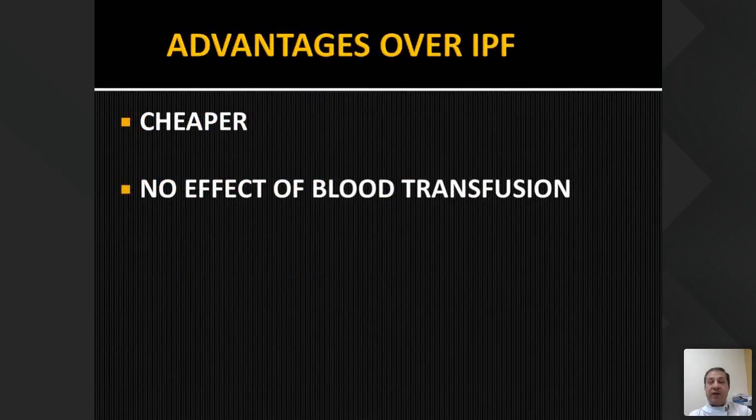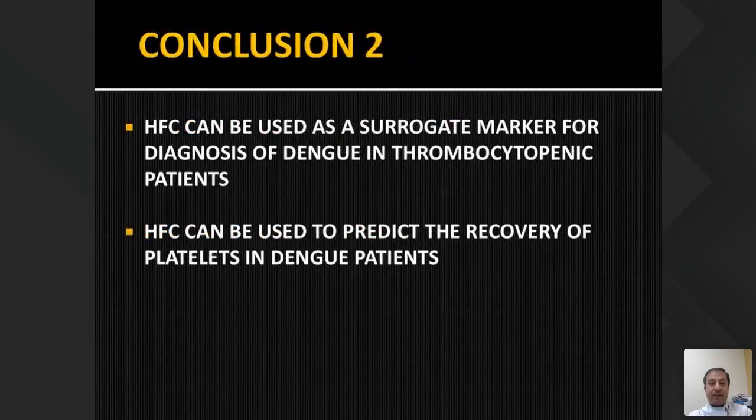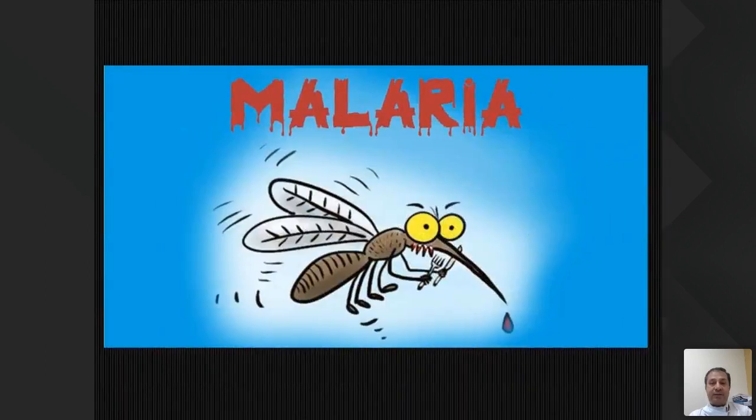Now, the advantages over IPF are that it is obviously economical because we are not running it in a separate mode, and of course, it's not affected by any platelet transfusions. So if I conclude, my second conclusion is that high fluorescent cells can be used as a surrogate marker in the diagnosis of dengue in thrombocytopenic patients, and it can also be used to predict recovery of platelets in dengue patients, and therefore becomes an important integral part of our armamentarium from the analyzer itself.